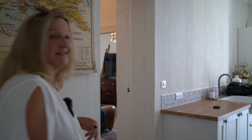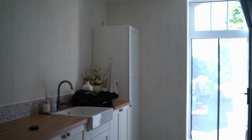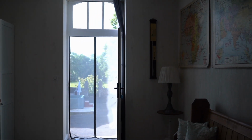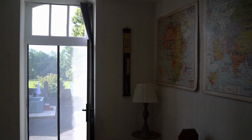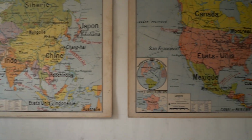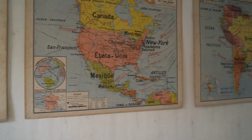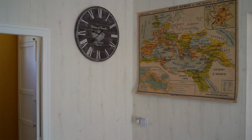So come on and have a look around the house. This is our boot room, utility room, dog room, nice clean room. The cute thing in this room is you can see the old teaching maps on the wall. So we've managed to find and salvage and repair about 20, and you'll see them dotted around the school. So it's a really nice nod to the history of the school.